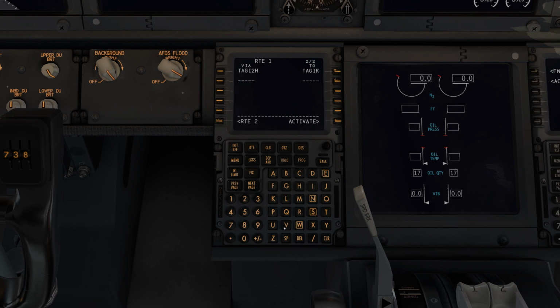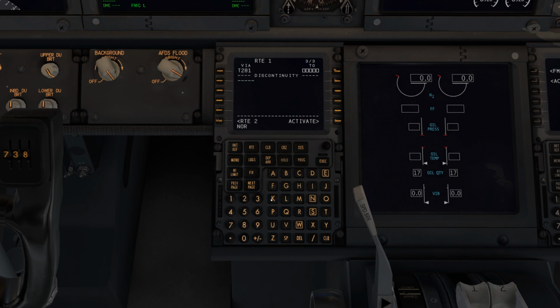From Taggart we're going to take the Zulu 3, which will take us to Abumo. From Abumo we're going to take the November 850, which will take us to Jism. From Jism we're going to head down the Zulu 505, which will cross us to Norku, which will be the start of our arrival.